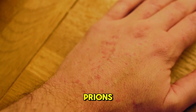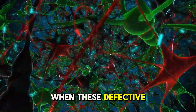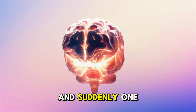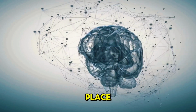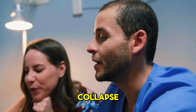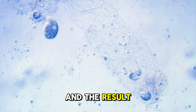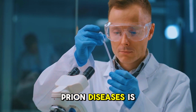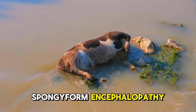Diseases caused by prions. Now that you know what prions are, imagine what happens when these defective proteins start acting in the brain. It's as if you were building something with toy blocks and suddenly, one faulty block began to affect the others. Not only is it out of place, but it starts modifying the blocks around it until the entire structure begins to collapse. This is a simple way to understand what prions do inside the brain, and the result? Serious and devastating diseases.